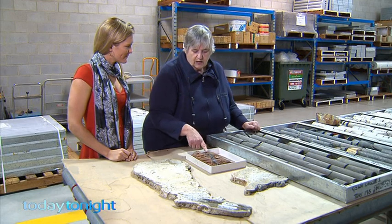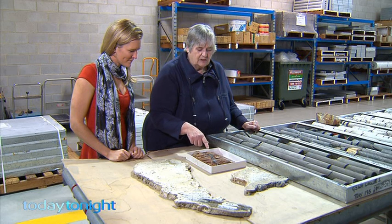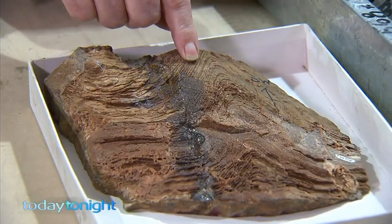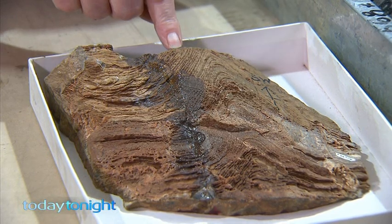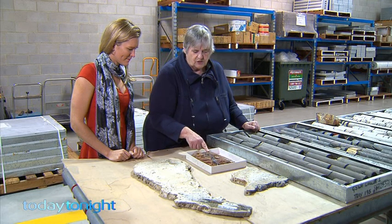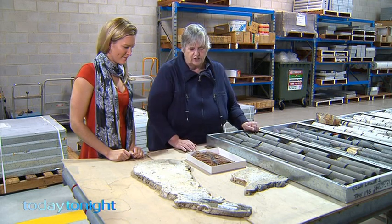This is one of the oldest fossils in the world. It's 400 million years old, and you can see the same sort of layering in this fossil here. And it's slowly built up, and again it was constructed by exactly the same sort of organisms that formed the modern ones in Shark Bay.